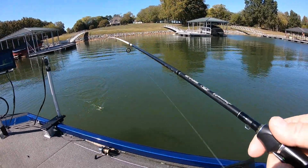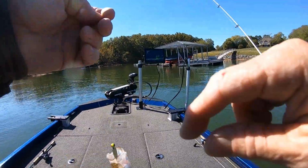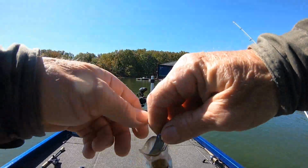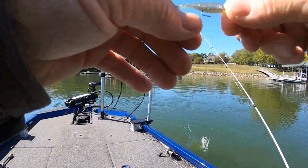Alright guys, I made a bunch of baits up in the Virginia shad color. Alright, that's a white crappie there. I'm not used to seeing white crappie. I think I've caught two or three all year on Lake Gaston. Not very big, he's probably 9 inches.